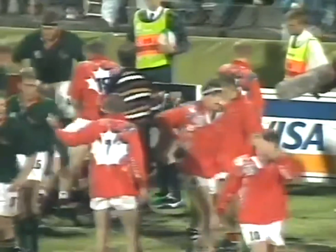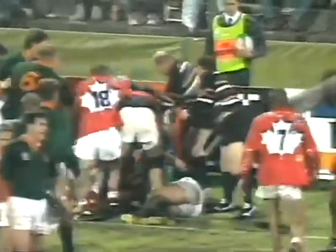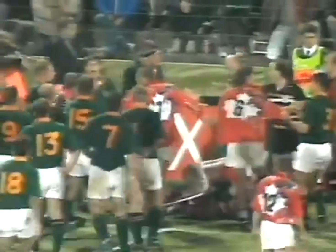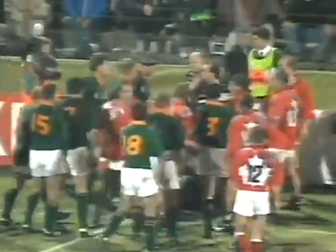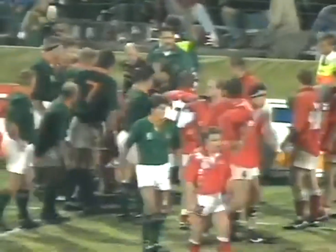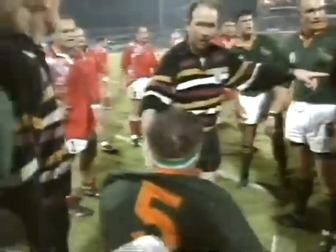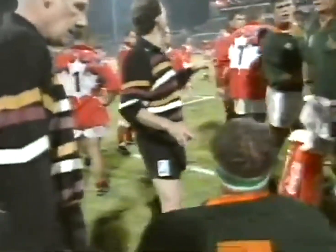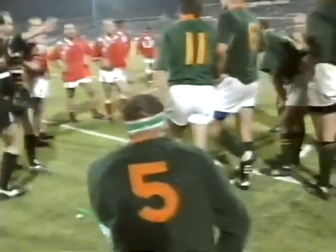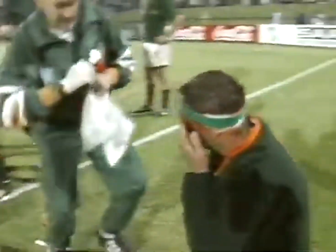Francois Pienaar needs to talk sternly to them. Well, those were ugly scenes from a match that has really been entertaining and produced some lovely rugby, and the Canadians certainly not holding their heads. It was Scott Stewart who joined that little fracas between Peter Hendricks and David Lahid over there. In fact, Winston Stanley. The referee will need to make some very clever decisions here.